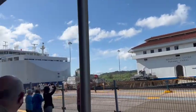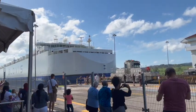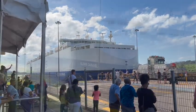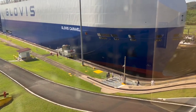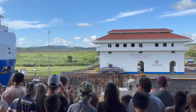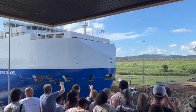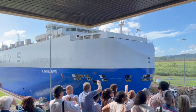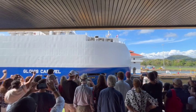When we arrived at the Miraflores Locks, we were amazed to see this enormous ship passing through the locks. This particular ship has the capacity to carry over 5,000 vehicles. This is considered a medium-sized vessel because it only uses 6 locomotives to get it through the locks rather than the 8 required if it were a large vessel.